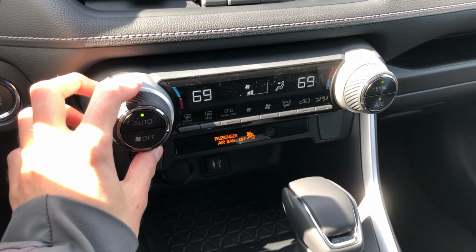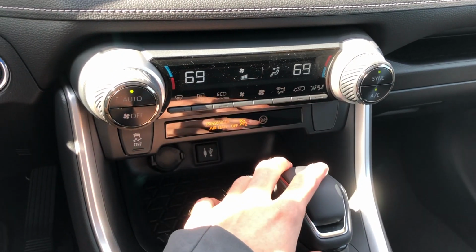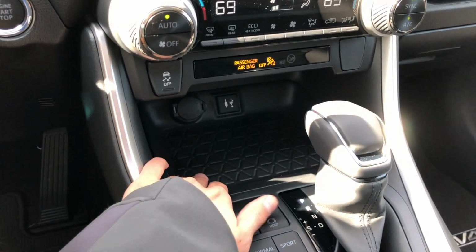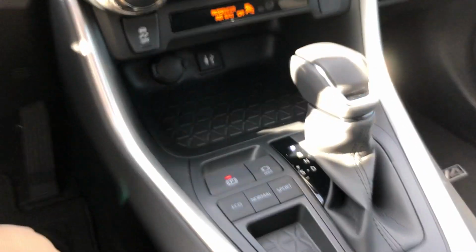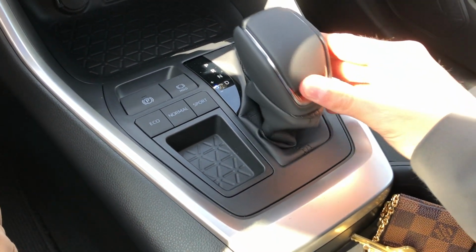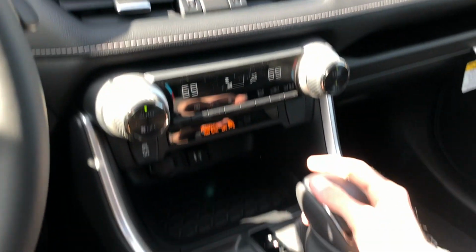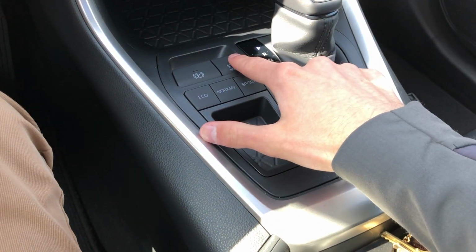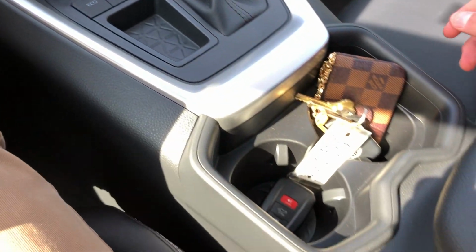Down below that, dual zone auto climate controls with your driver and front passenger temperatures, fan speed, as well as your zones right here. Below that, USB and auxiliary audio inputs, as well as the 12-volt power outlet right there. Then here's going to be the controller for that 8-speed automatic. Your sport mode with manual shift. Reverse is going to give you that rear backup camera with rear cross traffic alert. You also do have your brake hold feature, power parking brake, eco, normal, and sport driving modes also.